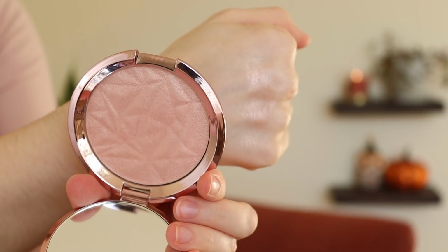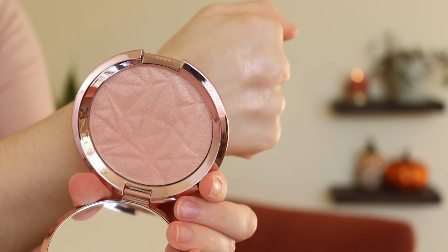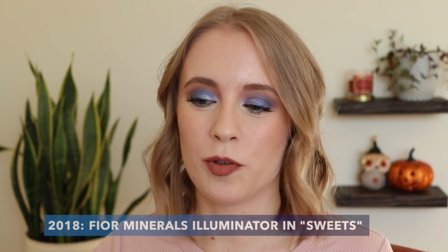So the highlight I would pick is one of the shades from my favorite highlight formula ever. If you watch me regularly, you already know what formula that is, but I would have to go with the Becca highlighter in the shade Rose Quartz. I also love Champagne Pop, but I think Rose Quartz works even better with most looks, just because it is a pink tone color. I do think I have slightly pinkish undertones, but then again, sometimes I think I have warm undertones. This is just a lovely formula. It's so smooth.